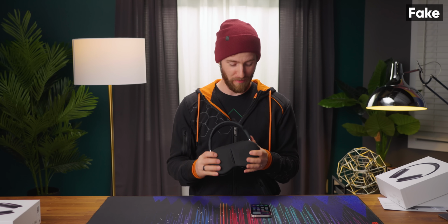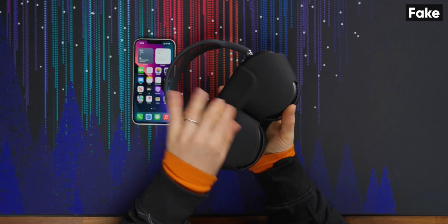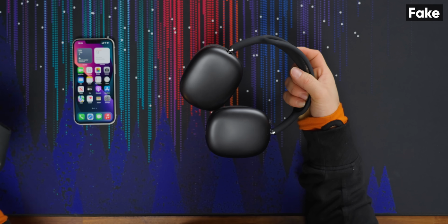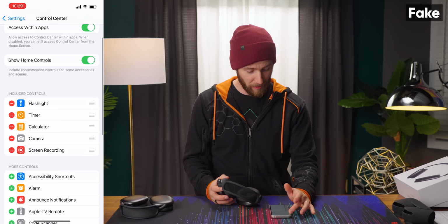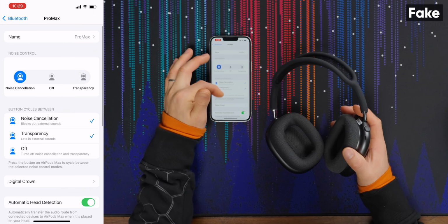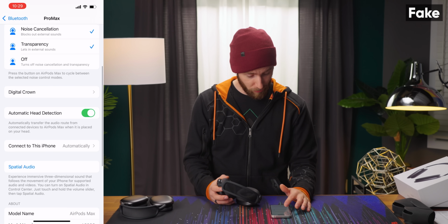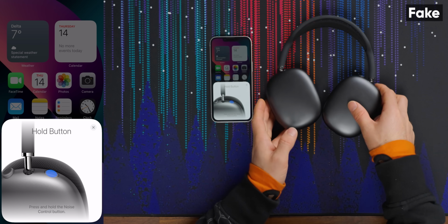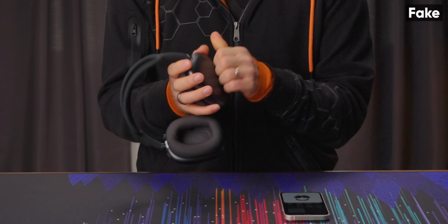Well, for starters, the smart case is not built to the same standard of quality. Still got magnets, okay? Like functionally, it's exactly the same. Somehow they managed to reverse engineer Apple's pairing process so it works like magic, just like normal AirPods would. Whoa, look at that. Everything in here actually looks legit. Connect. Press and hold the noise control button. Okay. Wait.